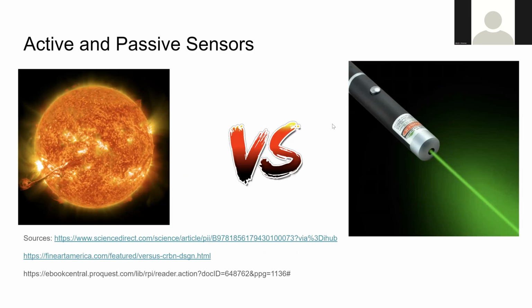So now we have active and passive sensors. This is actually important because fluorosensors are active sensors, unlike all the stuff we've seen so far. So first of all, what are they? Passive sensors are sensors that rely on external sources of light to work. For example, the sun.